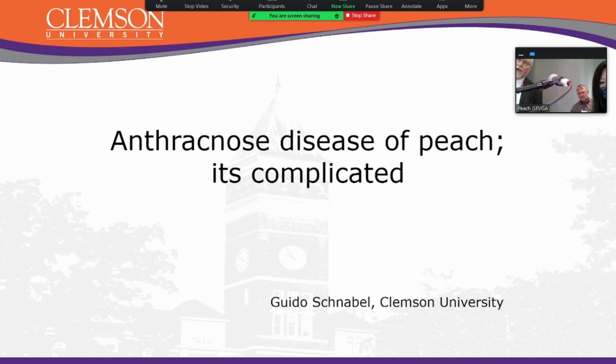So again, complicated. This is what the fungus looks like on peach. On the left is artificially inoculated peach that we handled in the lab. And you can see those lesions that at first look a little bit like brown rot, but brown rot, for example, doesn't change the morphology of the peach. Anthracnose will cause a lesion that is sunken, sort of dips into the fruit and produces either a gray fuzzy mycelium on top, or it produces even pink spores. On the right-hand side, those are pictures from 2021 from Chesterfield County, and that was an outbreak that we recorded last year.